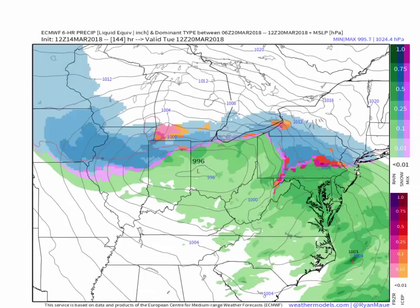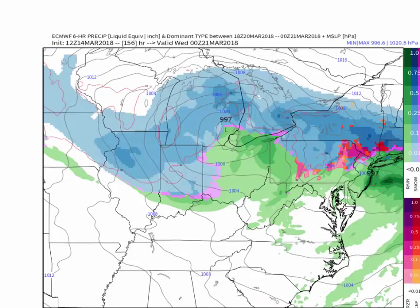And again, a little bit of snow in central Pennsylvania, not much for New York City. All rain for Delaware, Philly, Jersey, southern New Jersey, Maryland, Virginia, everybody. So, and finally it gets to the coast here. So not a great scenario.